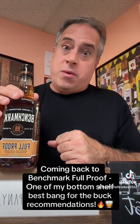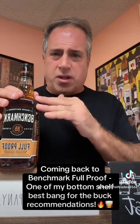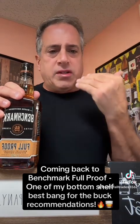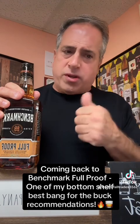And I think, with that price, with this proof, and also from the distillery of Buffalo Trace, I think it's a great deal. So just to recap on this one, this is distilled, aged, and bottled by Buffalo Trace Distillery, which is owned by Sazerac Company.